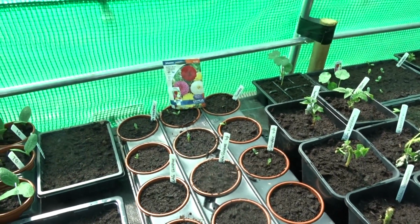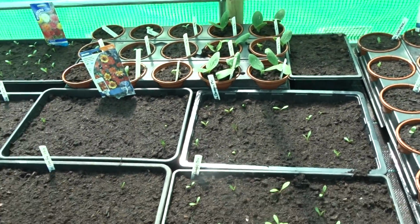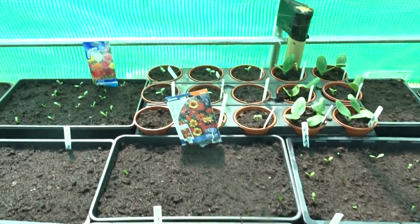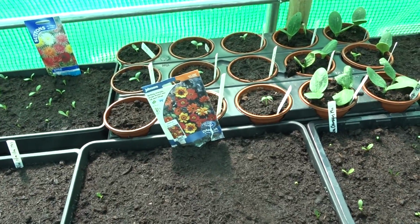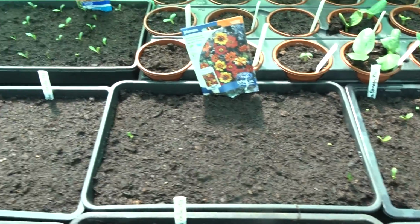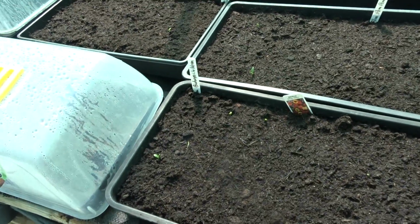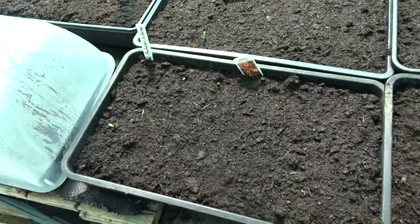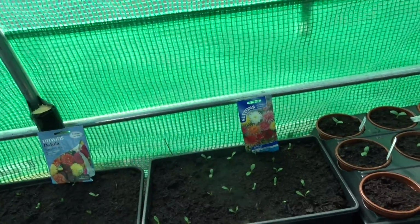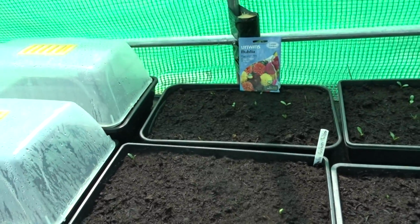lots of new seedlings in there. More here, clangers mix. Pom-poms, got one through in here. They're the bishop's children, they're over there. And we've got some pom-poms coming through in there. Bishop's children in here. Lots going on at the back there. What are they? Clangers mix. They seem to like it in here. And pom-pom mix. And Bishop's children again.